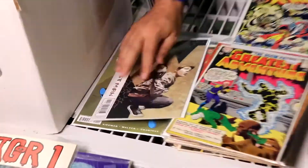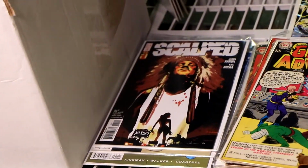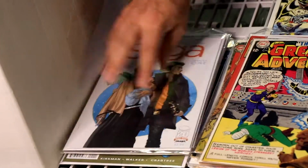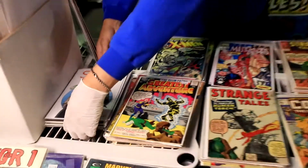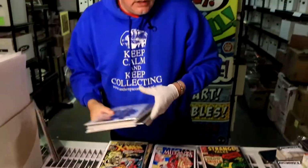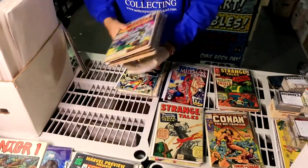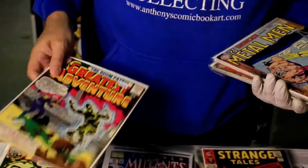Invincible, Y the Last Man, Scalped, Sandman, Saga. You know, that's a good batch of the indie first issues. And then this is, I really enjoy getting these. I really do. Because this is the first Doom Patrol. We were just talking about it.